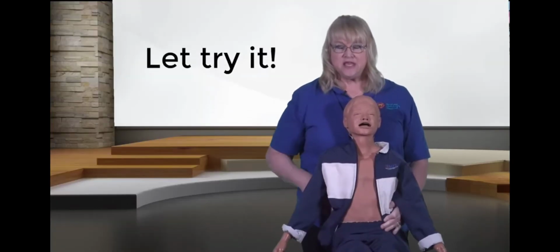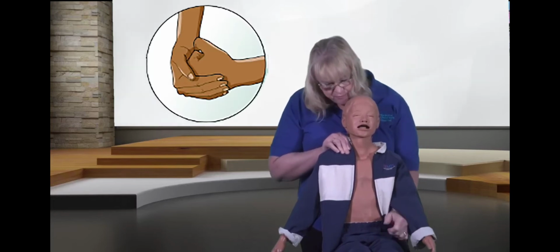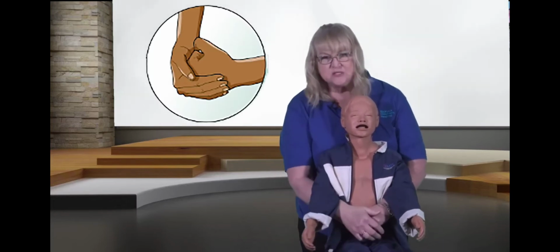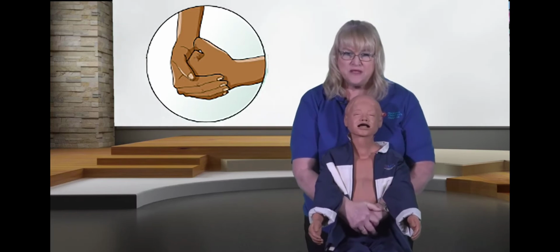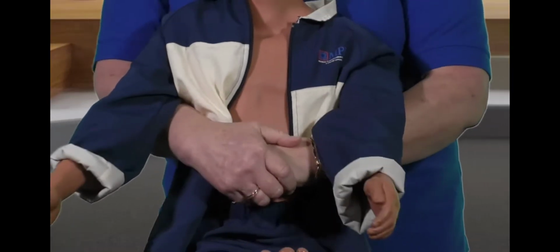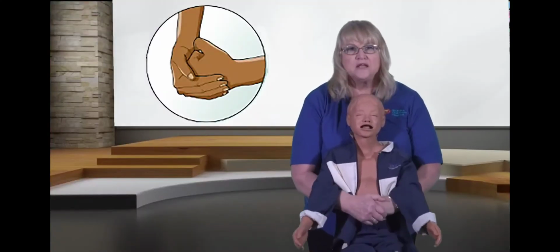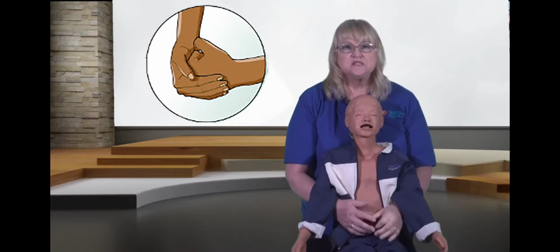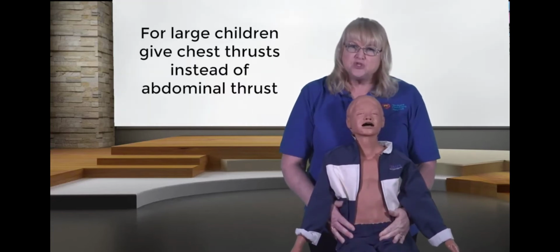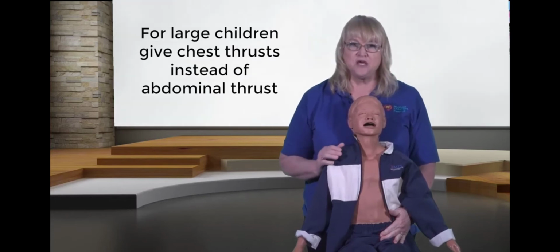Let's try this together. Are you choking? I can help you. One fist just above the belly button, grasping the other. Continue with the upward thrusts until the object comes out and the child can breathe or cry, or until the child becomes unresponsive. If the choking child is very large, you may give chest thrusts instead of abdominal thrusts.